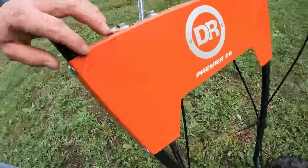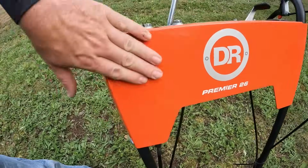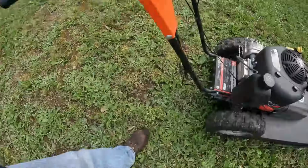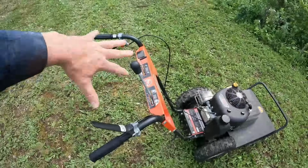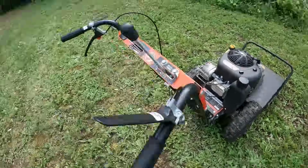So yeah, this panel, you can kind of see a little bit of a crease right there. That was folded in pretty good, so I took the whole panel off, flattened it out, bolted it back on. The handlebars were kind of wonky and uneven. I loosened everything and got it all straightened back out.